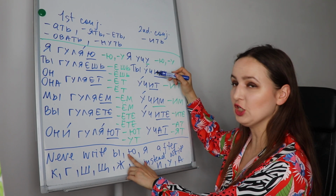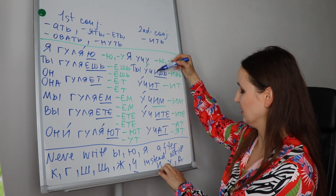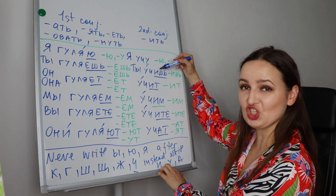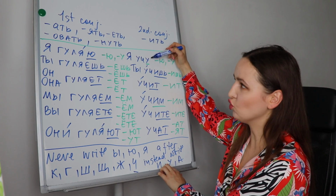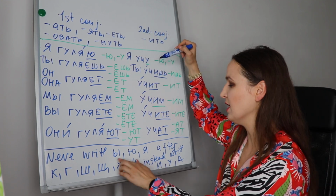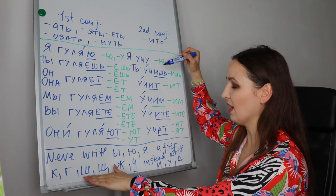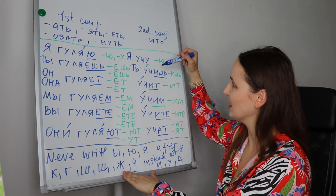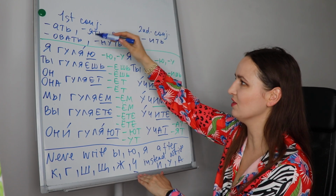Never write ю, я after ч. Write и, у, а. And here we have учишь, and here we have учу. So this is the difference between the second conjugation and the first conjugation: there are some letters that we are not allowed to write after certain consonants. And this is why this conjugation will be second, not the first.